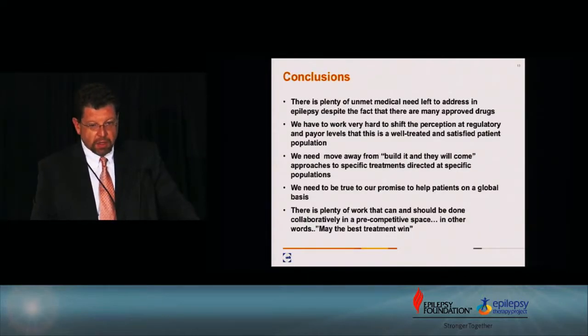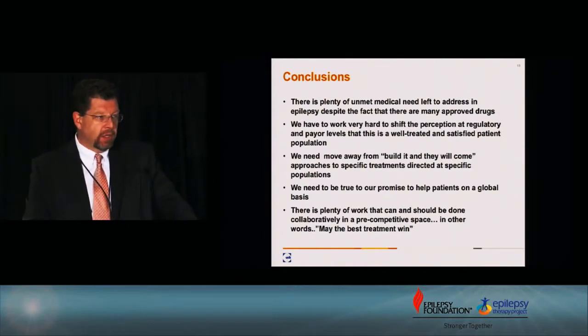And just to conclude for me, plenty of unmet medical need, lots of issues here. Okay, I think there is an informational, educational gap that we need to work with in terms of the payers. A build-it-and-they-will-come approach doesn't work. We have to be able to come up with hypothesis-driven, scientifically grounded reasons why we think a particular molecule is going to differentiate.